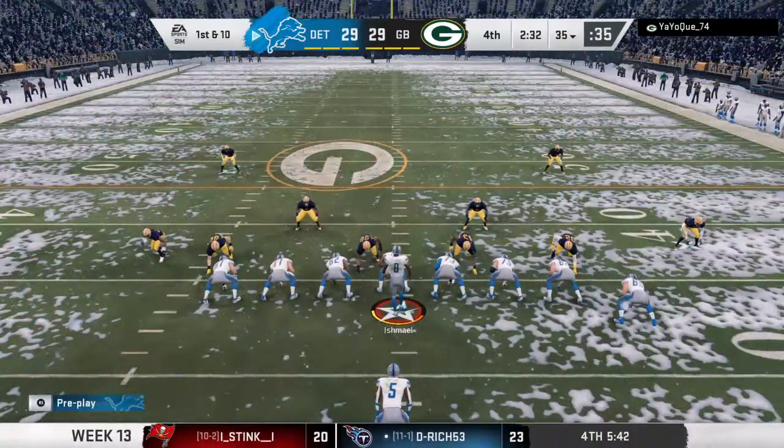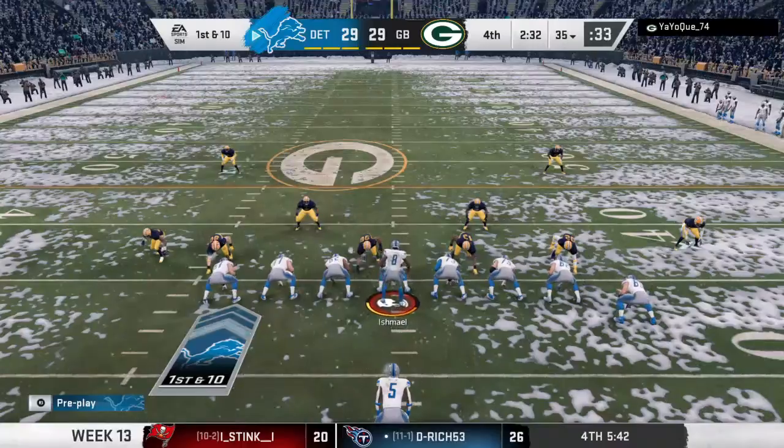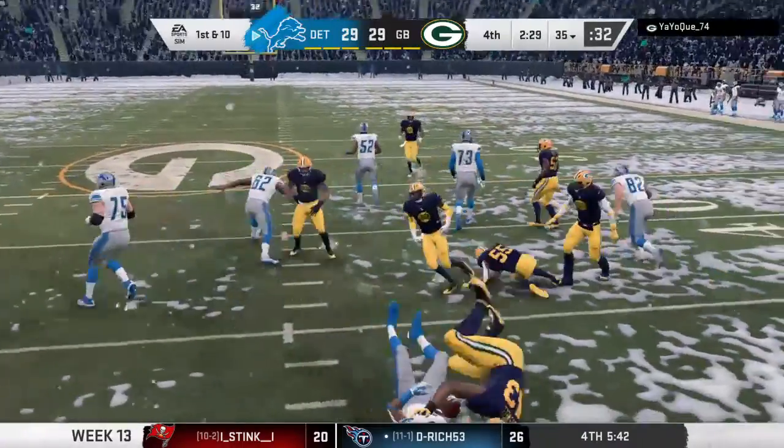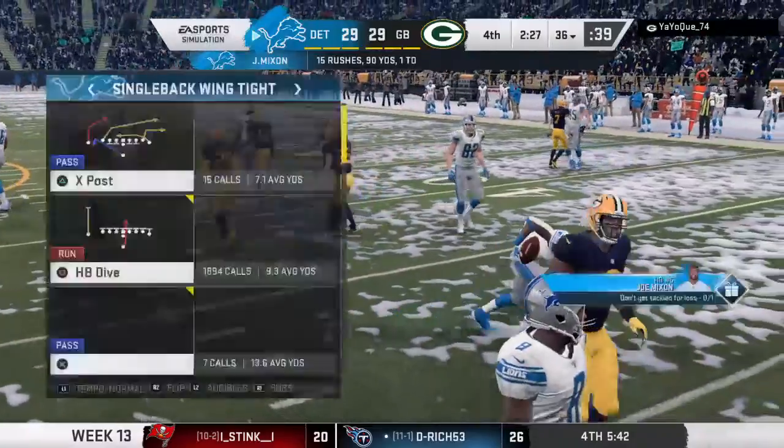The Lions offense ready to kick off their next drive. And they had 3 points last time. They didn't have 3 points. They're within range of scoring a touchdown. We'll see if they can do better now.